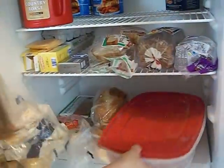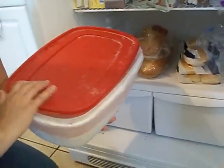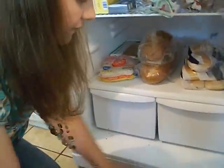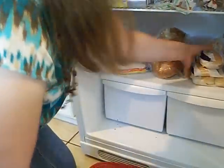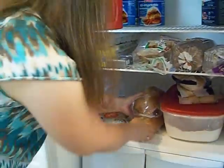This bucket, I always keep my flour in a bucket in my fridge because I like to keep it cold because we bake, and anybody who bakes knows that it's good to have everything cold when you're baking. So we make really great pie crusts. I love to make pie.